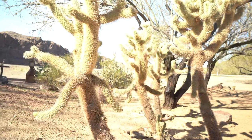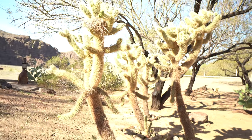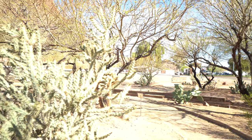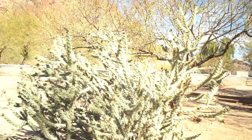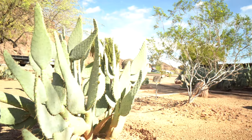Now, River Island Campground has much more landscaping. I think it's a newer campground. The pavement and everything looks fairly new here. So I think this campground is a lot newer than some of the other ones, and definitely than Buckskin Mountain.